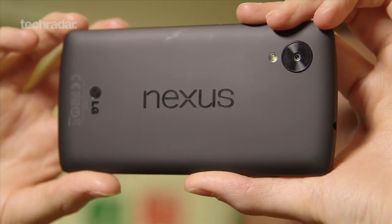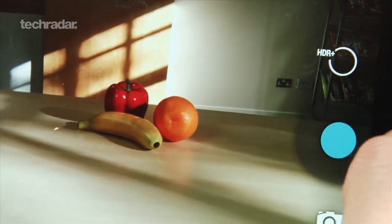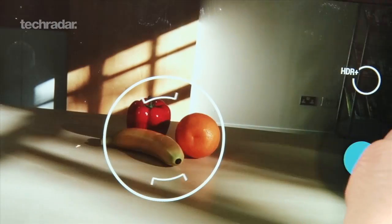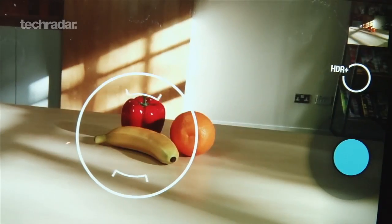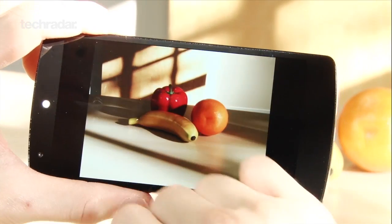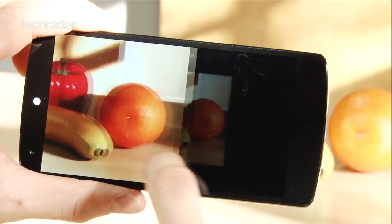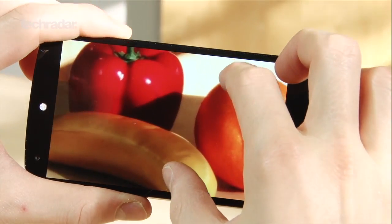The addition of OIS definitely helps, particularly in low light situations where you might have trouble getting clear shots, but the camera's fickle focusing nature and occasional shutter lag really hinders its picture taking performance. In terms of overall picture quality, while images did look sharp and colours natural, they also lacked punch, making them appear washed out a lot of the time.